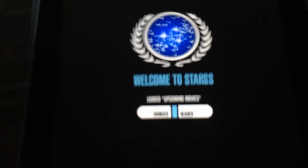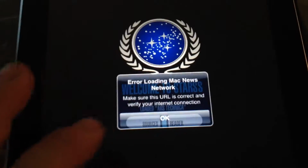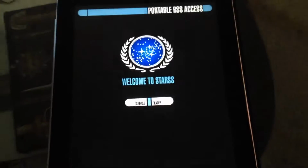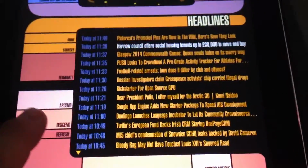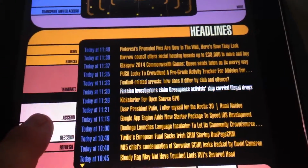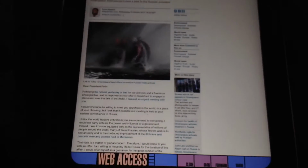Now this is an RSS reader. Sorry, it's a news reader. So you just go and you download your favorite news feeds, and you got them right here. And to look at them, you just scroll down. If you need to access anything, just access article. Pulls up the article, you can read it, or you can access the web, which pulls up the website that it's from.